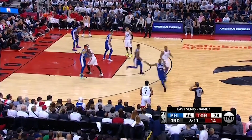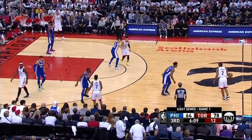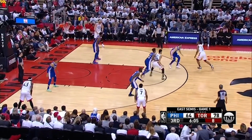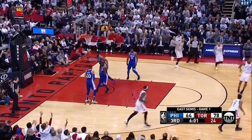We get a Furkan Korkmaz sighting as the Raptors wisely force the switch out top. Just watch Korkmaz's feet to see a good example of poor footwork as they're all over the place, and Kawhi calmly rises up and nails another three.